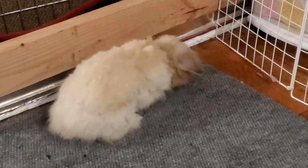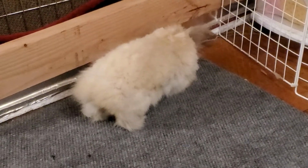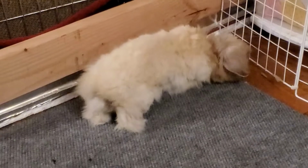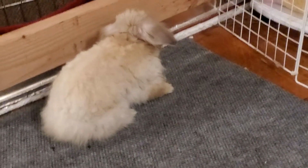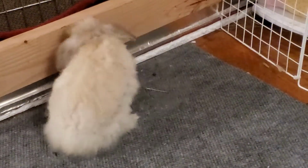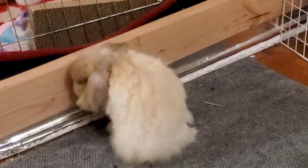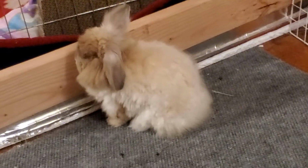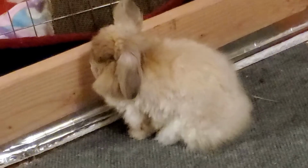Look, you pooped on the floor. What are you doing? No. Come here. Just do something else. Don't start with that again. You have so many things you can chew on, but you just want to chew on the things that you're not allowed to chew. Look, right there. All stuff you can chew on.